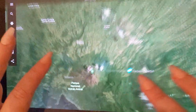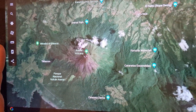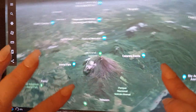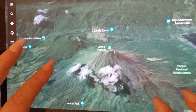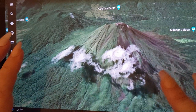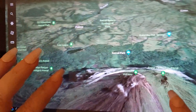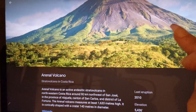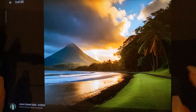But here is Arenal. Arenal volcano. Oh, before I look at the slideshow, let me show you in 3D just how big this guy is. You can pretty much see it from anywhere down in the cities there, dominating the horizon. It is a big... It's very beautiful, isn't it? Yeah, there's just always that cone in the background.